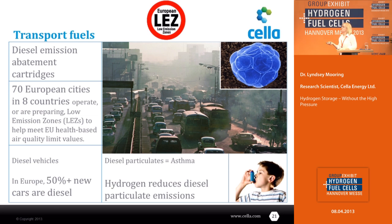So just to recap then, I won't go into it in detail. The other option is diesel abatement, where you could buy a certain quantity of the pellet, release hydrogen into your tank, get a cleaner burn, reduce your emissions.